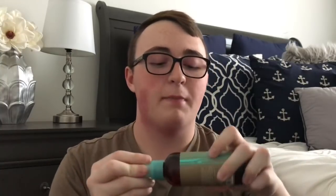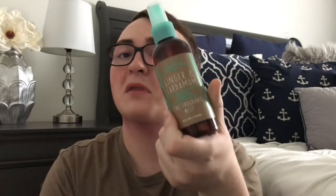I feel like I referenced cardamom in some candle, chestnut and clove. Yeah, it smelled cardamom-y to me. You almost get the cinnamon kind of fall spice in this one, and it's just a rather spicy scent, but in a good way.